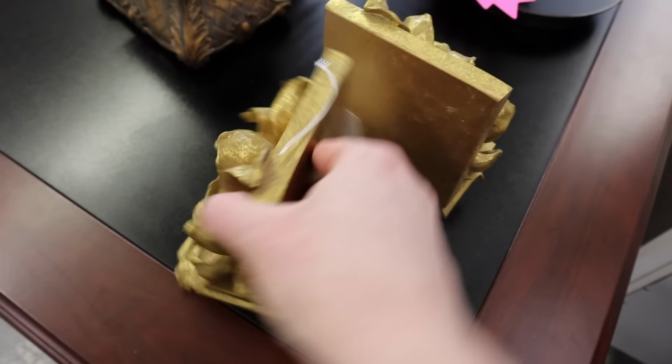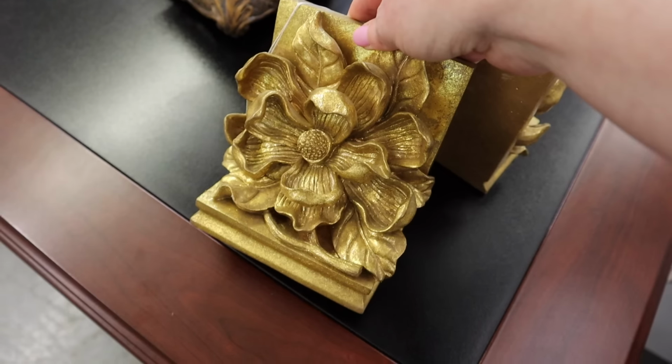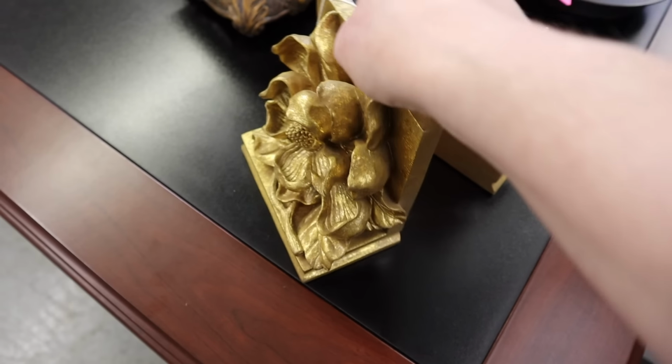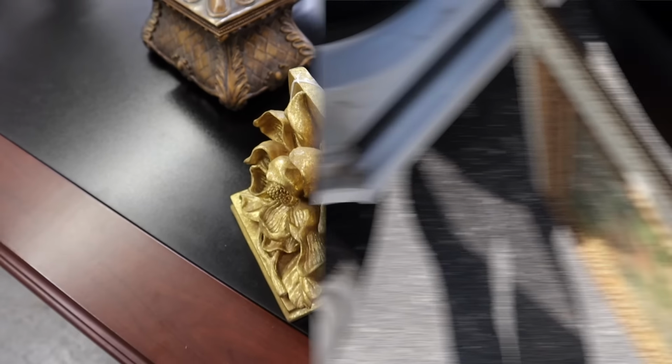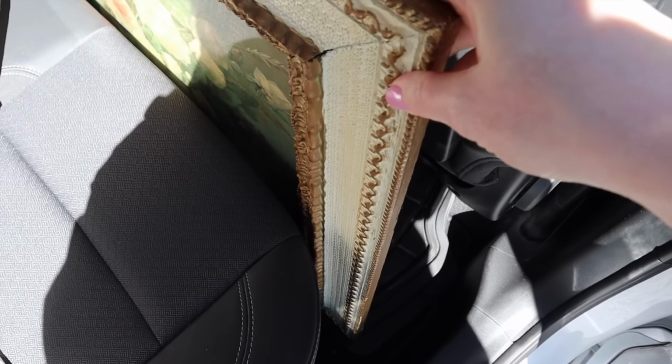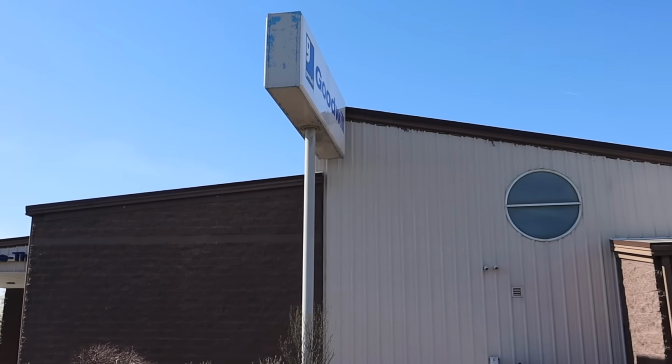But I highly recommend to thrift all of your serving ware and dishes, deviled egg trays, anything like that, serving platters for your parties and get-togethers, because you can just find beautiful, timeless pieces that they just don't make anymore, and you're saving them from the thrift store.